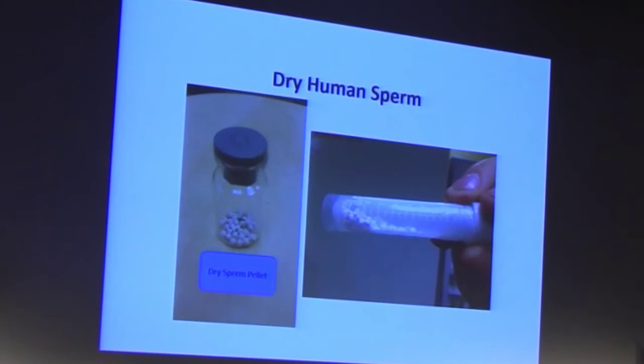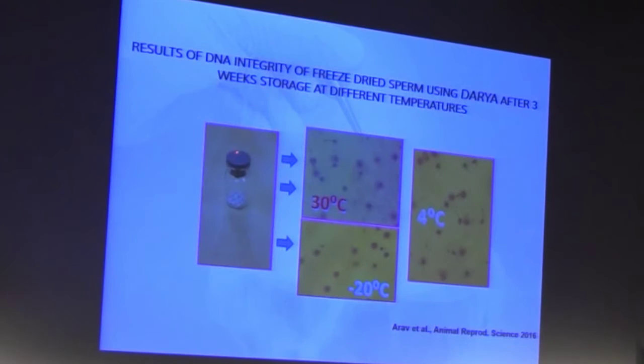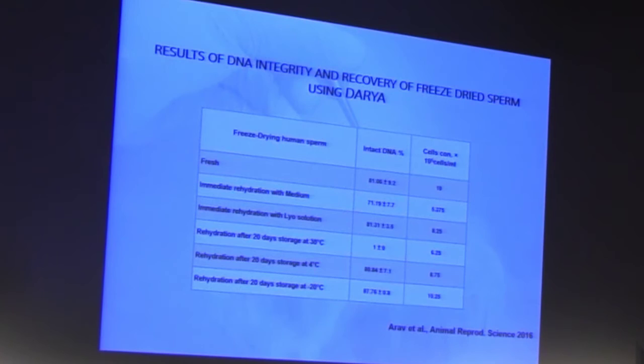So this is human sperm. How do they look? These are drops of about 10 microliters each, and these are completely dried. And this is how they look in the dry state. We did a test of DNA integrity by using Halosperm, and we found that there is no difference between fresh and freeze-dried sperm. However, this very much depends on the temperature of storage, and we tried different storage temperatures: minus 24 degrees centigrade, refrigeration, or 30 degrees centigrade, and only at minus 20 and 4 degrees refrigeration was the DNA integrity comparable to fresh. Also the number of cells recovered at 30 degrees centigrade, the results were not good.